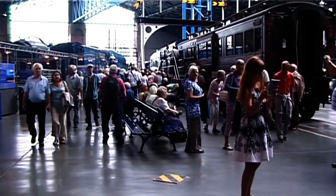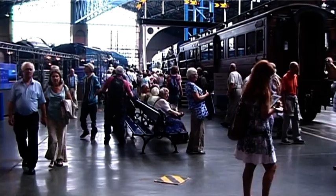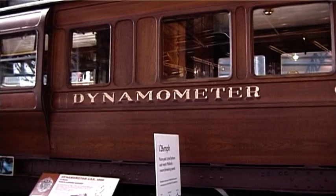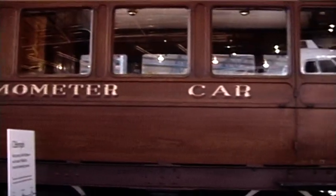The world's steam speed record was created on July the 3rd, 1938, 75 years ago, by Mallard, a London and North Eastern Railway A4 class locomotive.